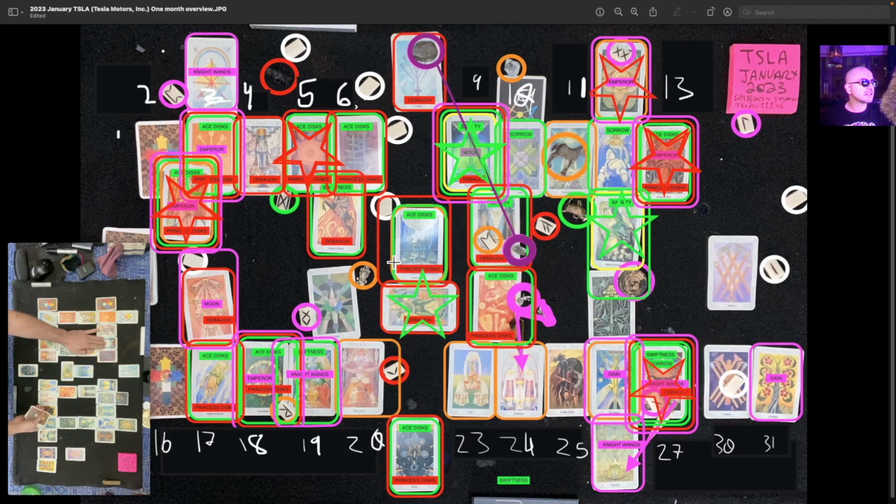Does TSLA's lowest price level of January 2023 take place on January 5th, 2023? No. Does TSLA's lowest price level of January 2023 take place on January 4th, 2023? Yes. Does TSLA's lowest price level of January 2023 take place in more than one day of January 2023? Yes. Does it take place on more than 2 days of January 2023? Yes. Does it take place on 4 days of January 2023?